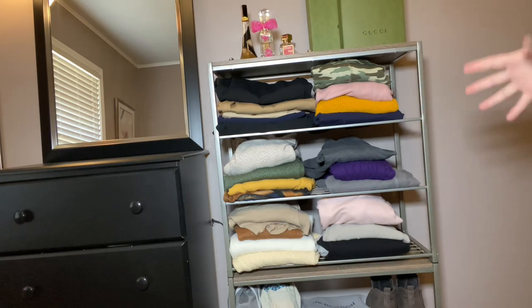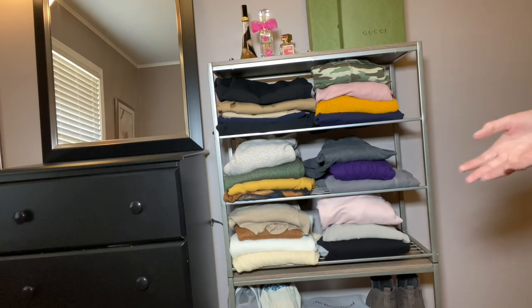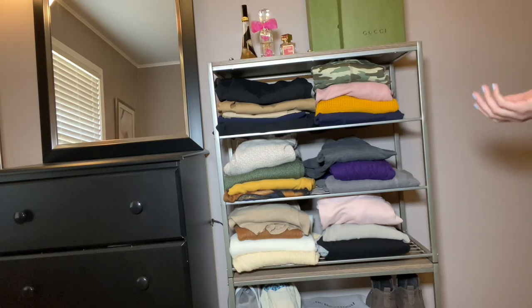So we'll see if maybe I rearrange this at some point. But yeah, the problem is, as you'll see, my closet is pretty small, so there just isn't that much room to store clothes and things like that.